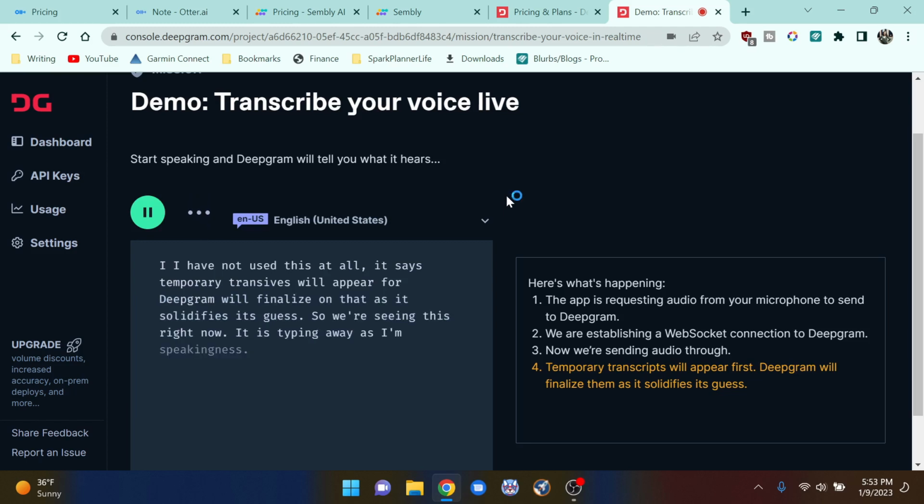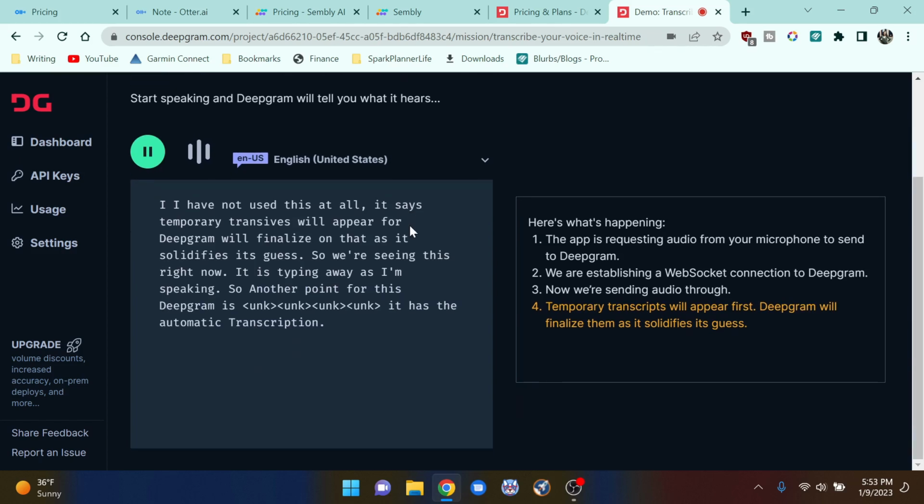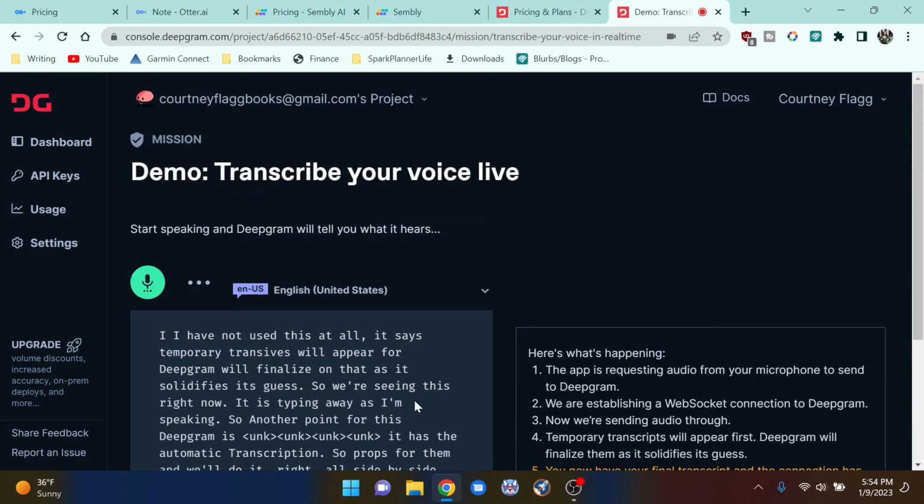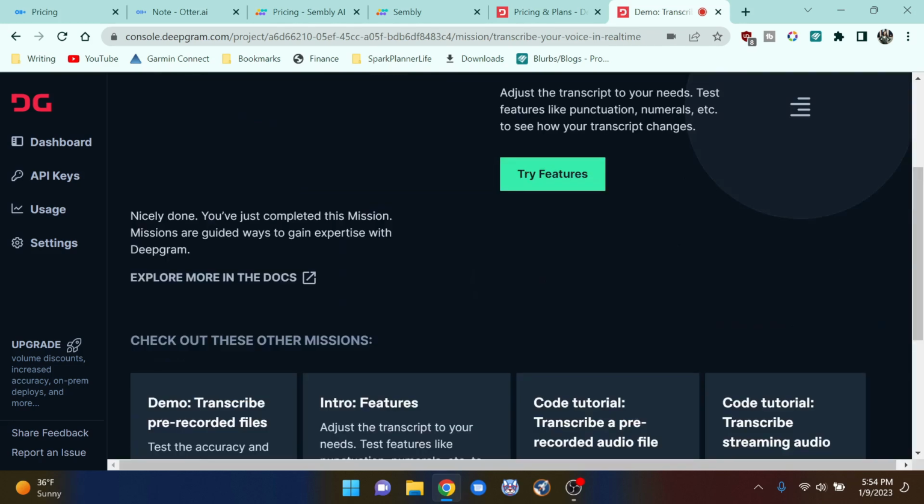So another point for this Deepgram is it has the automatic transcription. So props for them, and we'll do it right all side by side for the 3 as we speak. But I think this is pretty cool. And so with that, we'll pause it. It says you now have your friends, the connection is closed. Cool. Let's continue.